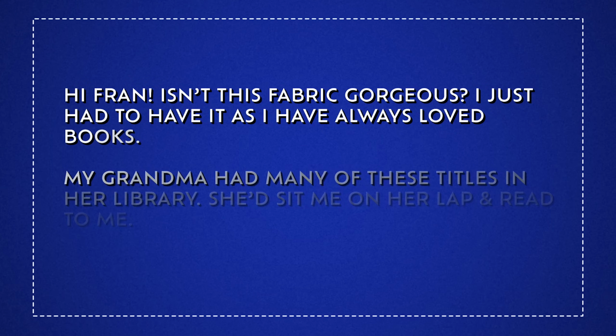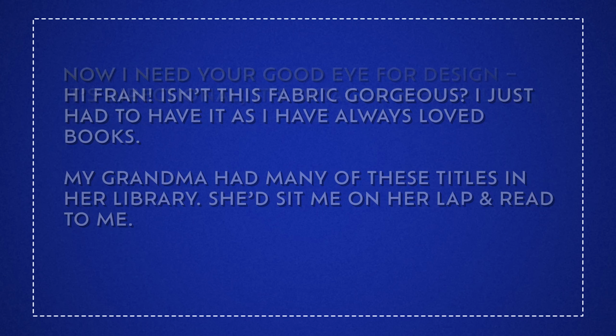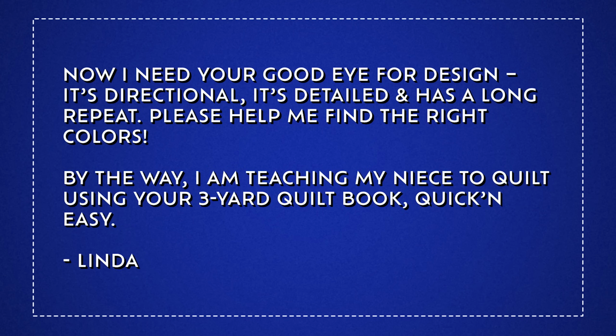Linda writes, "Hi Fran, isn't this fabric gorgeous? I just had to have it as I have always loved books. My grandma had many of these titles in her library. She'd sit me on her lap and read to me. Now I need your good eye for design. It's directional, it's detailed, and has a long repeat. Please help me find the right colors. By the way, I'm teaching my niece to quilt using your 3-yard quilt book, Quick and Easy."